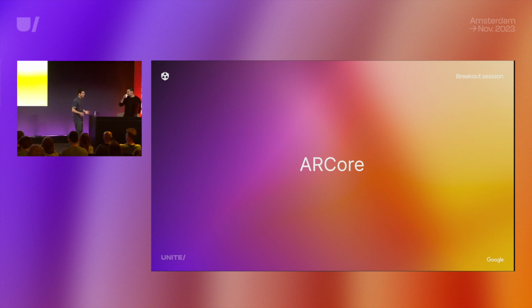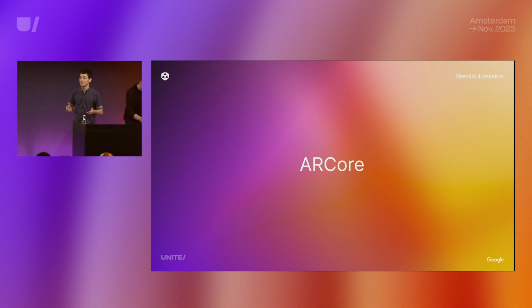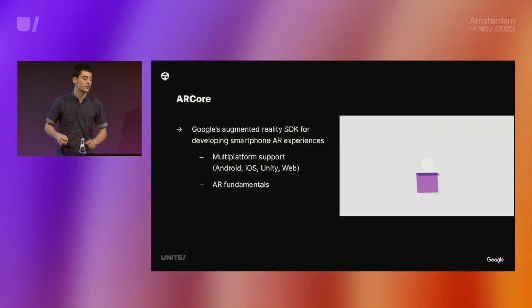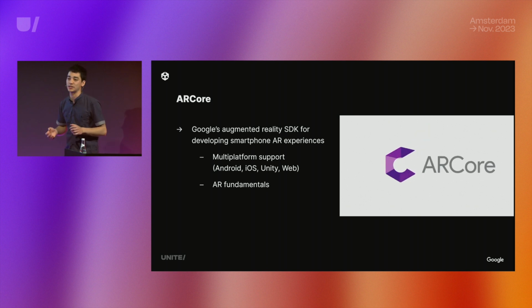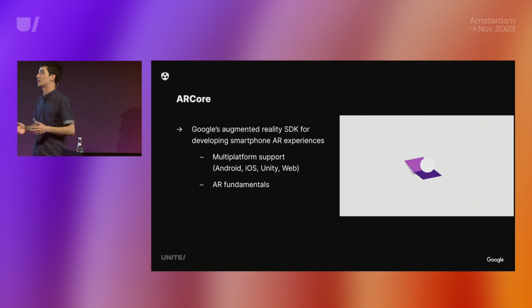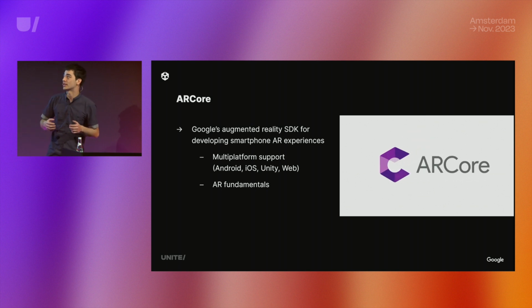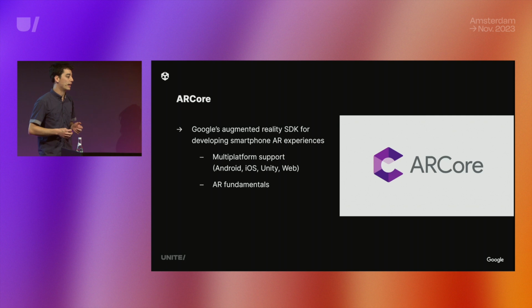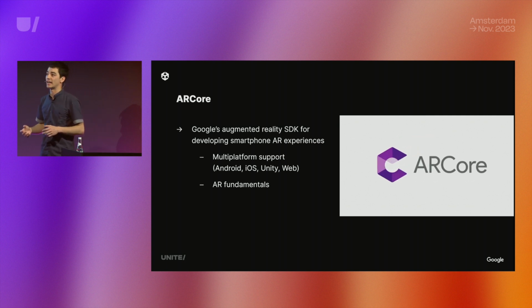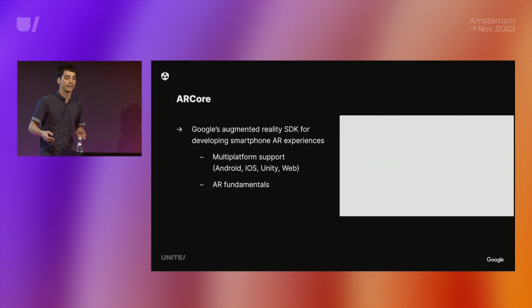Love to talk to you today about all the technology that makes all this possible. Let's say the first layer of this cake is ARCore, which is really Google's augmented reality SDK for developing smartphone AR experiences. We support ARCore on multiple platforms, in this case being Android, iOS, Unity, and web. And it really provides the AR fundamentals that you need to create an augmented reality app, like world understanding and motion tracking and that kind of stuff.